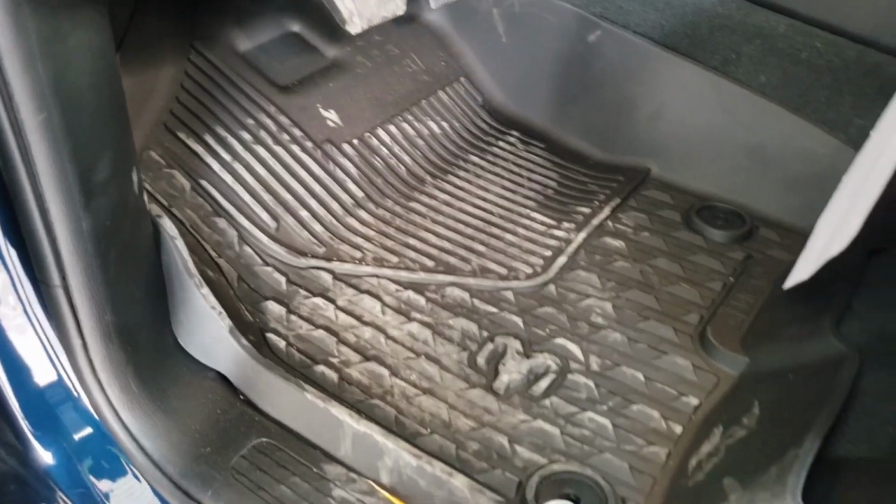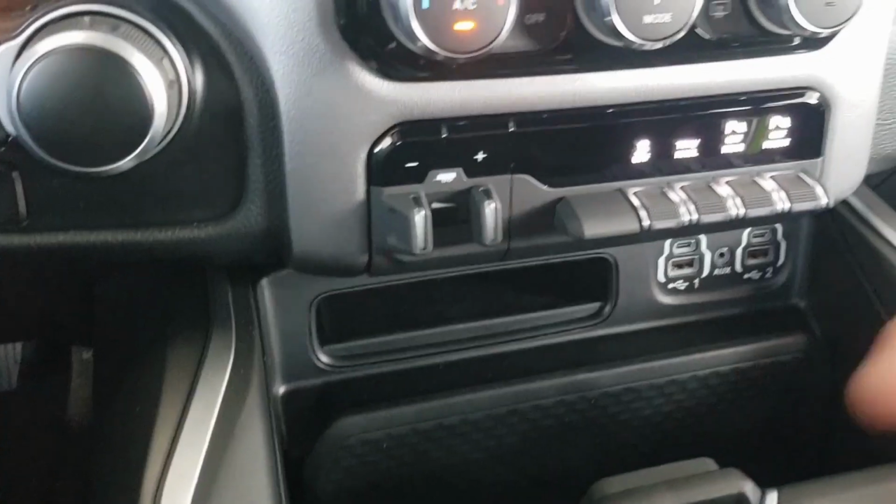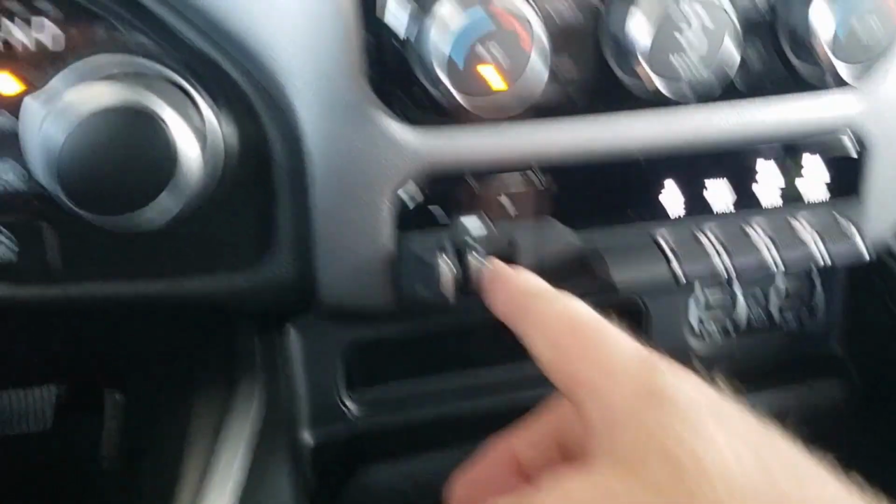Now this truck also has the anti-spin differential rear axle for better traction, Mopar front and rear rubber floor mats, an integrated trailer brake control, and a 33-gallon fuel tank. For most customers, that's an individual choice. I like all of them, and I especially love the 33-gallon fuel tank for the longer driving range.